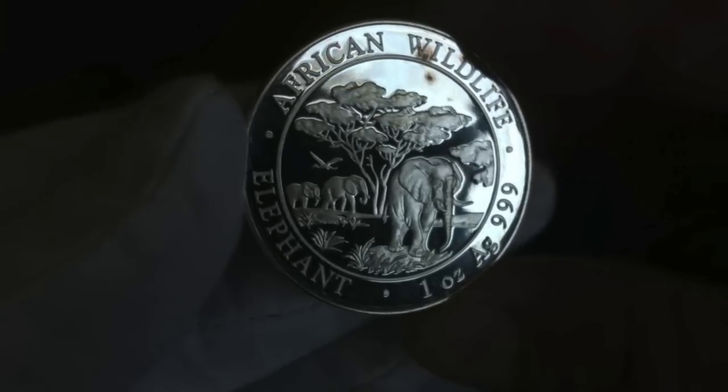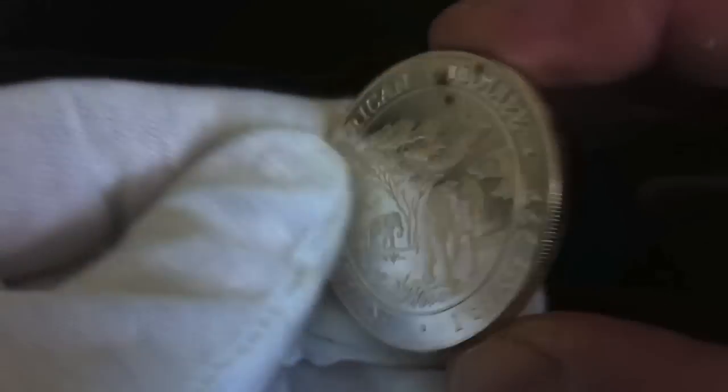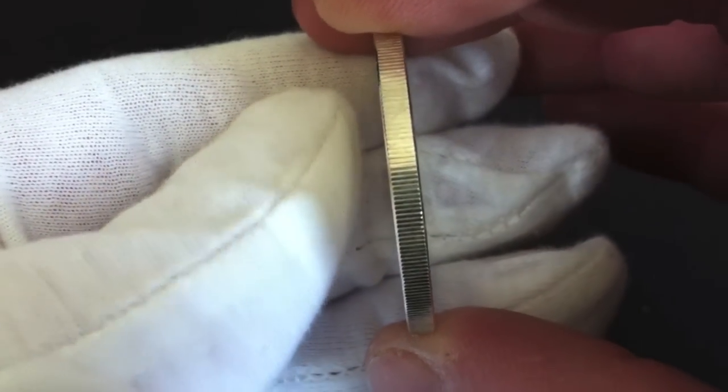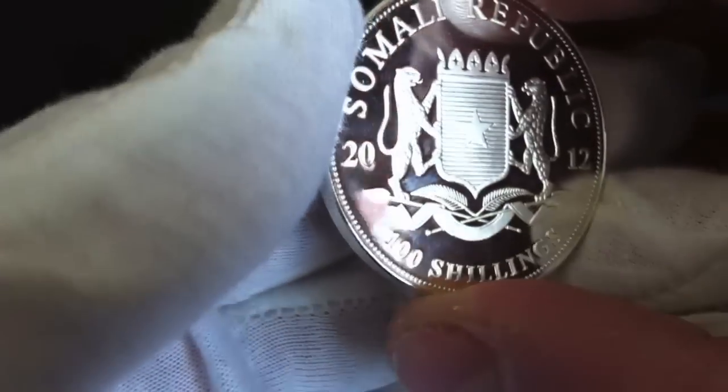Specifications for this coin, we know it was 2012 its release, its fineness, which is .999, the diameter is 39 mm, while its thickness comes in at 3 mm, and it has the standard reeded edge as you saw there.